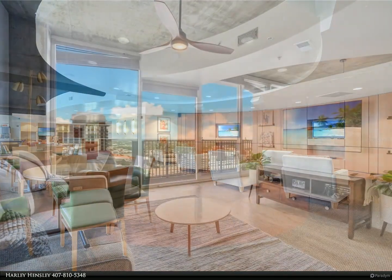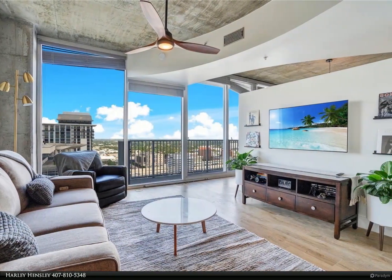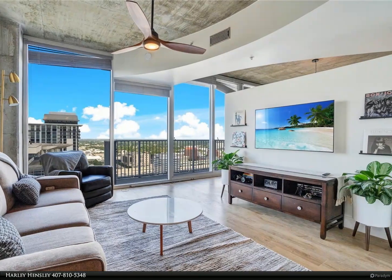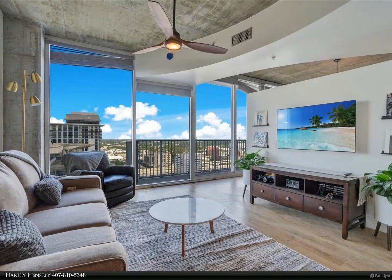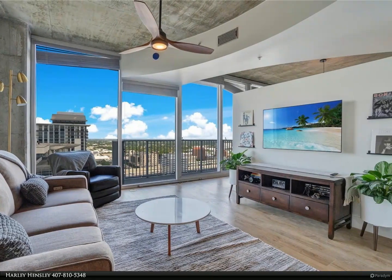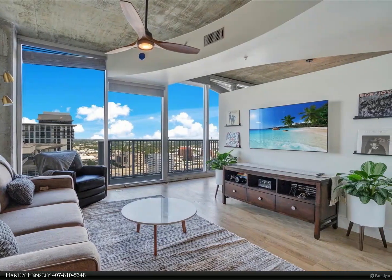The remodeled kitchen was redesigned with ample seating options. The living room shows off the endless possibilities this unit can accommodate. The Solaire is located in the business district. In addition, this unit comes with two parking spaces.